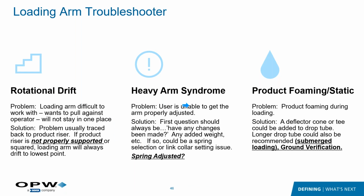So, last couple of slides, I just wanted to leave you with some of the common issues that we see with customers and with people that are using loading arms. Number one would be rotational drift. What we mean by rotational drift is a loading arm, when you let it go, it should stay. If you move it out over the car and you let it go, it should stay in that position. And if it wants to always walk away from you, if you're always fighting it, you'll get what we call rotational drift.